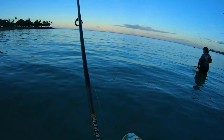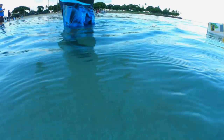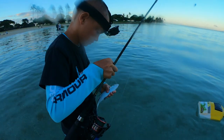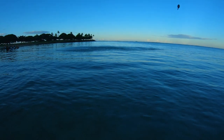Oh no, what is this? Oh, it's still fighting. Release him. This puppy will put up a pretty good fight. Oh, that's a big bugger. Here you can see how big part of the school was.